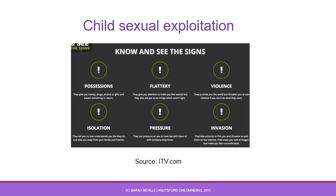Working Together to Safeguard Children was updated earlier this year to include more information about child sexual exploitation. It includes details about grooming and consent as well. I have a blog on the Childminding Forum you can find more information on, and you do need to reflect it in your safeguarding policy.